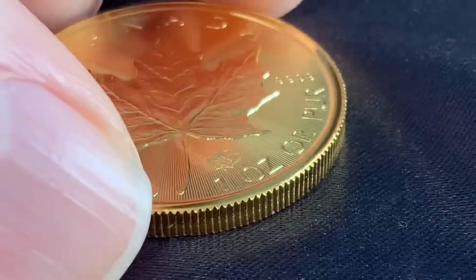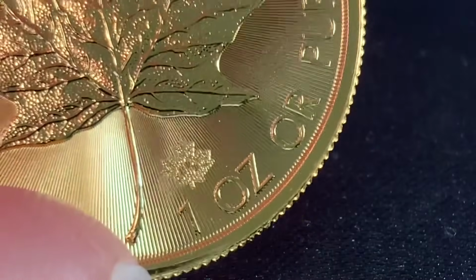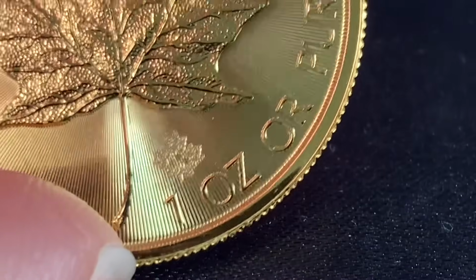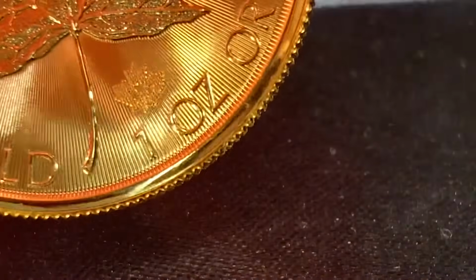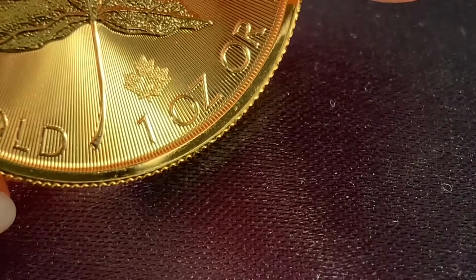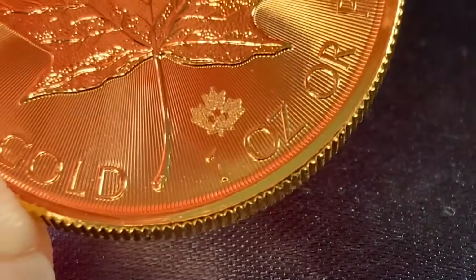They created micro security features, as you can see here, with its engraving of the maple leaf there, laser etched with the year in the middle of the maple leaf. It's very small and tiny and difficult to see here, but as I turn it, you'll be able to see the year inside there, 20 for 2020, the date of this coin.